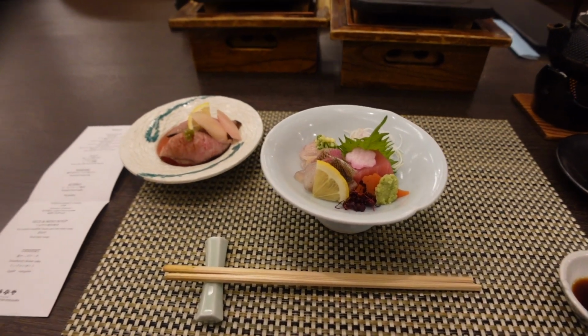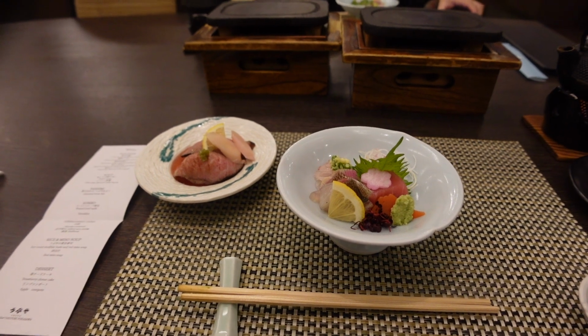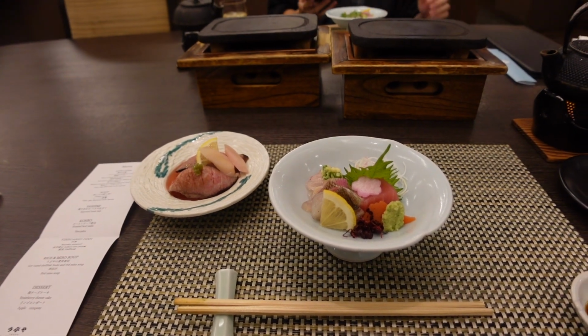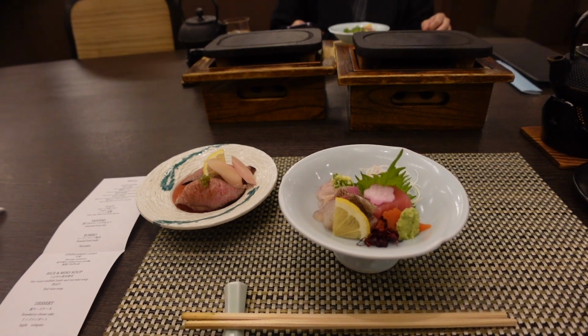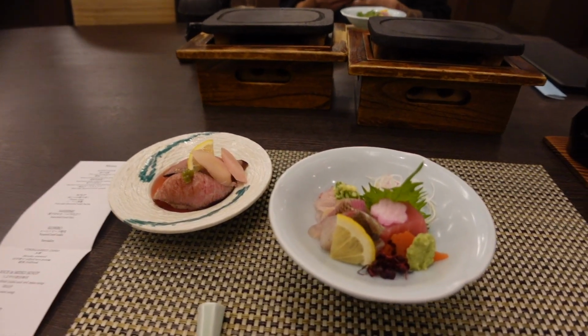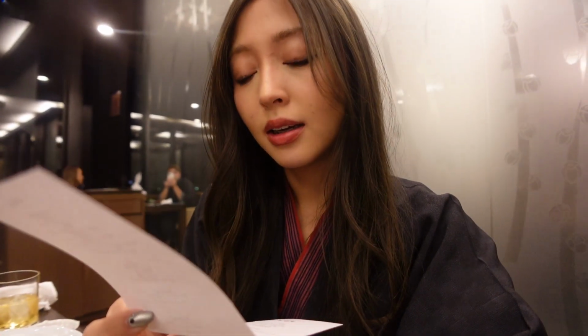It is tuna and grass fish and great amberjack. Please eat with soy sauce. Now this is roast beef sushi. Please eat very free. It is other taste. Thank you. Thank you.